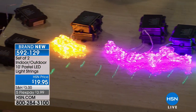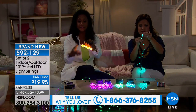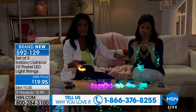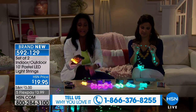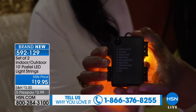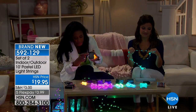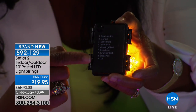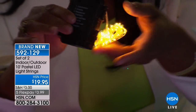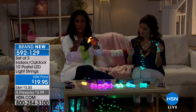You're receiving two 10-foot strands, and they will come just like this, wrapped up nice and tight. You're also getting the batteries. Six batteries are included, and everything you need to know about how to use them is right there on the box. You can see all the different settings: combination, in wave, sequential, slow fade, chasing flash, twinkle and flash, and of course the steady on. You just push the button to change how it's going to work.